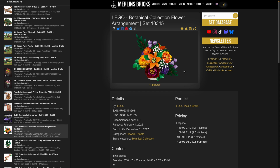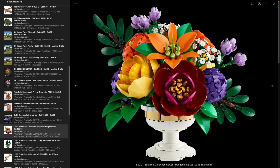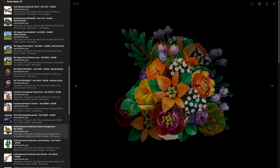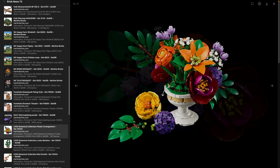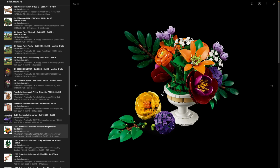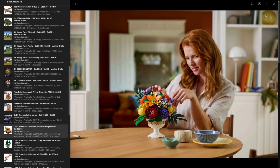Anyhow, let's start. And first we have the flower arrangement 10345. My understanding is that this one will release February 1st, while the other 3 flowers we will talk about in a second are January 1st. Anyhow, this is the biggest one, I think, 1,161 pieces, 10345. It's 18 plus, black and red box art, and yeah, it's a ton of flowers in a vase. And yeah, I think they have a couple of interesting building techniques in here, and look rather beautiful.